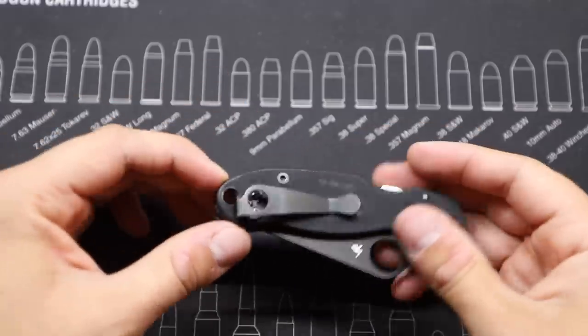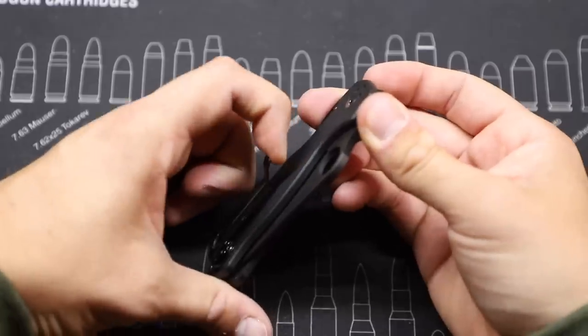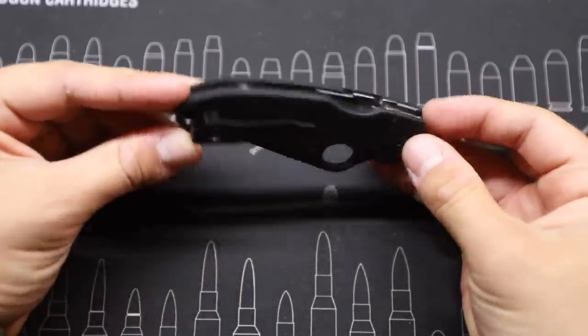The centering on this thing is perfect. G10 handles, you can spidey flick it really easily. You can actually see how loose this thing is. It just kind of falls back closed with that compression lock. The jimping is great, it feels good in my hand, and this is almost the perfect knife for me.